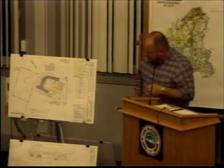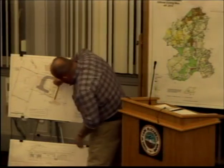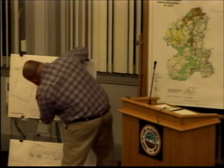Am I correct in your application that the existing garage is only 3.5 feet from the property line? It is close, yes. It's not dimensioned on the survey or the plans.